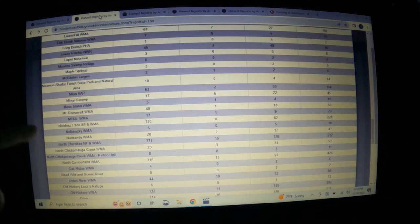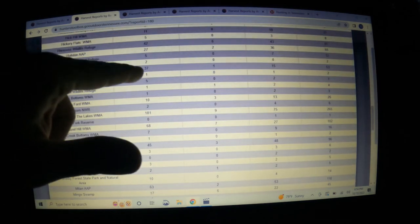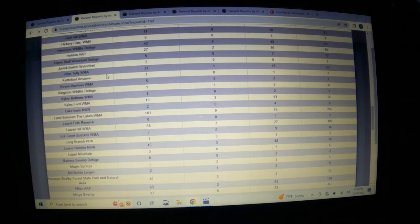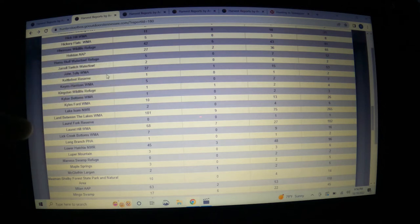So let me go and look up John Tully and show you. John Tully last year killed 37 bucks. Now, John Tully is over 15,000 acres, which puts it fairly comparable in size to Shelby Forest. But they killed 37 bucks at John Tully versus 10 bucks at Shelby Forest. And at John Tully, you can shoot a big rifle, you can hunt 7 days a week, and they still killed four times the number of bucks on John Tully than they did at Shelby Forest. The deer are just not in Shelby Forest anymore.